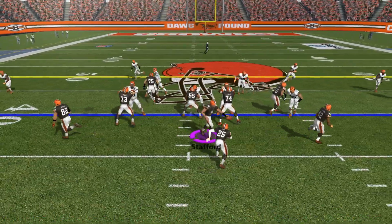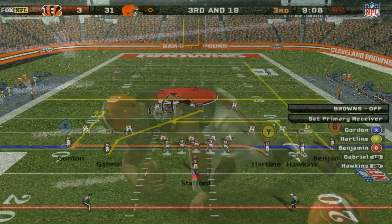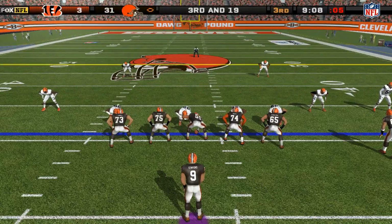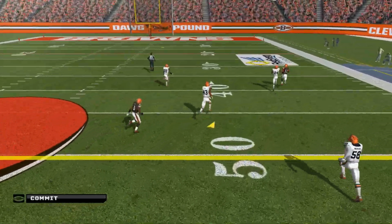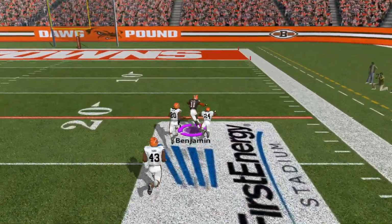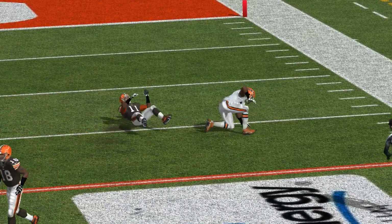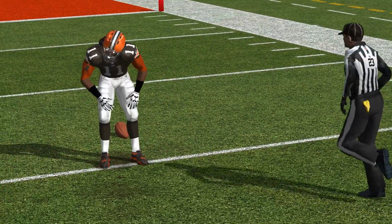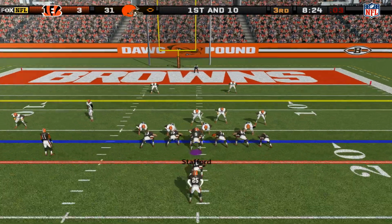Now Stafford fakes the handoff and is sacked back at the 30-yard line. They're going to mark it at the 29, so 3rd and 19. And he throws long, caught by Travis Benjamin and inside the 20-yard line. Mark him at the 17, and he gets up a little shaky from that one, folks. 1st and 10 in the red zone.